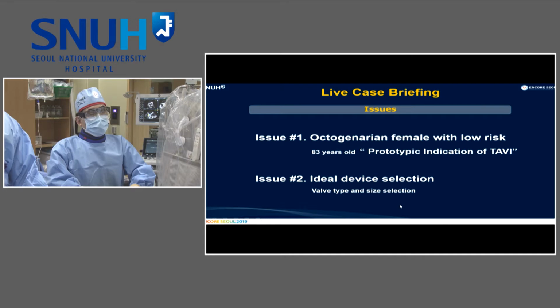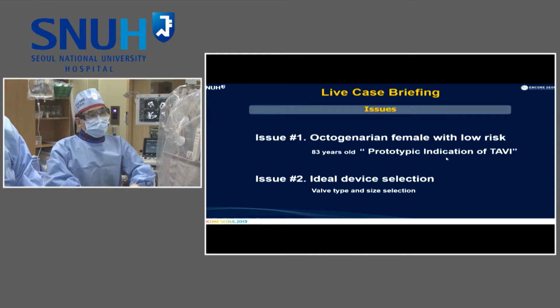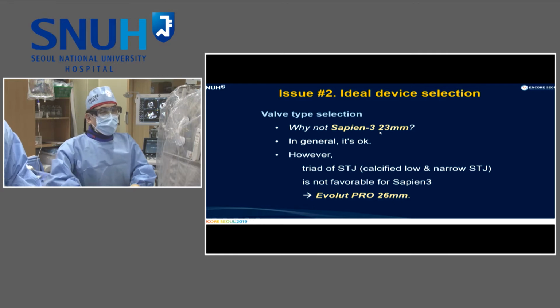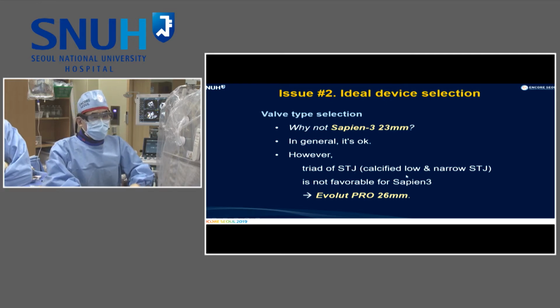There are two issues. The first one is an octogenarian female with low surgical risk. Now, such kind of patient is also a prototypic indication of TAVI. The second thing is how to select valve type and size. Why not Sapien 3 23 millimeter valve? 23 is the smallest valve available in South Korea, so I don't like the smallest valve. In general, it is okay. Why not Sapien? But when you consider the ST junction, partly calcified, a little bit low, narrow, thus I prefer Evolut Pro 26 millimeter.